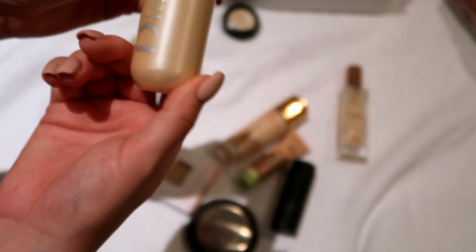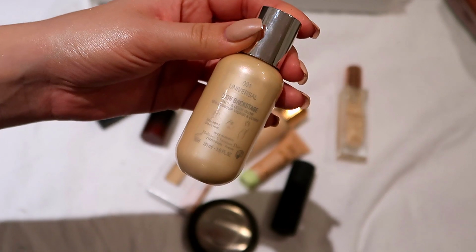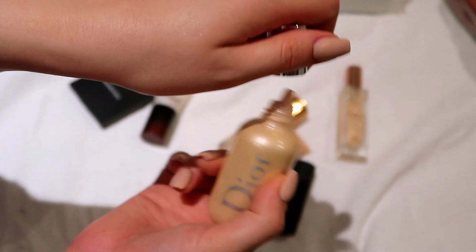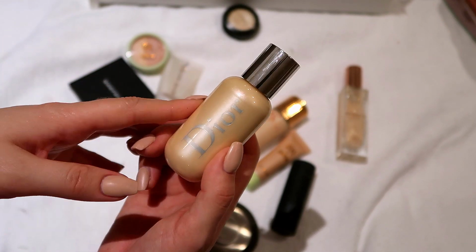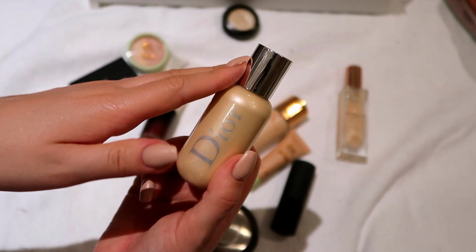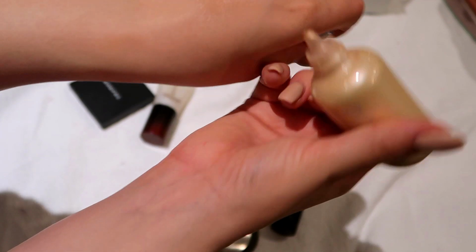Next, I have the Dior Backstage again. I am quite liking all of these products, but this is definitely my favorite. You have to shake it, otherwise it gets really watery like that. I bought this late last year, and it's still good. So it's not separating because the product is going bad. You just have to shake it, as you can see here.